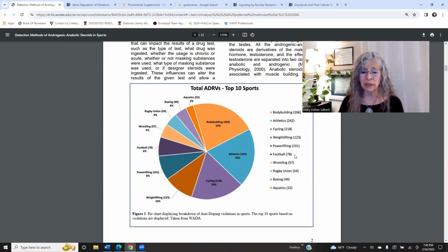So these are the different sports that these synthetic anabolic steroids are used or have been used. I really don't know, I haven't been in the bodybuilding world for many decades, so I don't know if anybody's taking these or how any technology has been perfected so that they cannot be detected in the body. I don't know. That seems to be indicated at the introduction of this article.